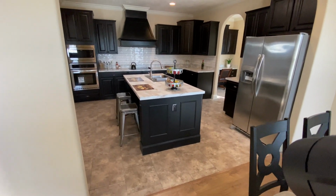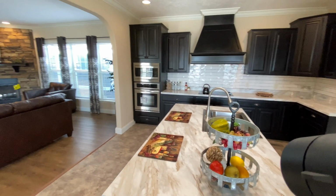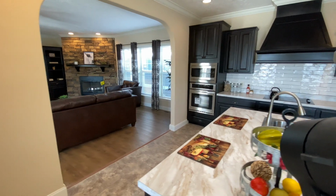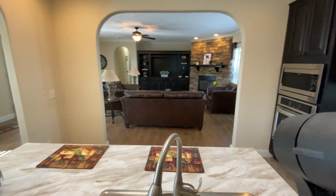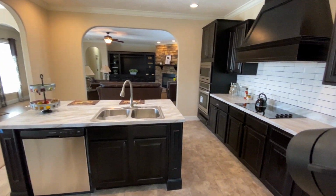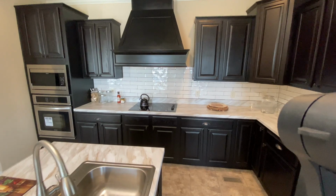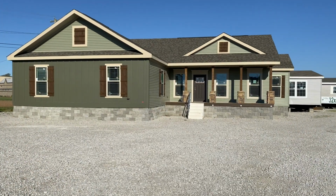Look at all that cabinet space we've got. Incredible. Beautiful home. The fit and finish on this thing is just really, really nice. Great appliance package as well. This kitchen's really, really functional. Smooth top range, and then back out to the outside.